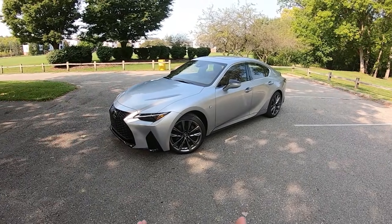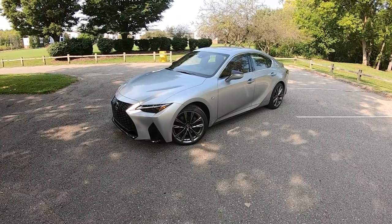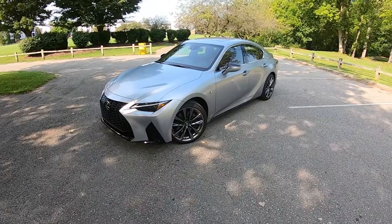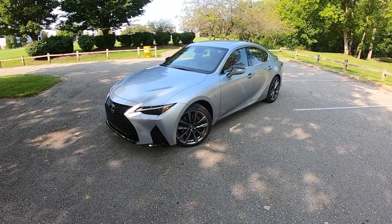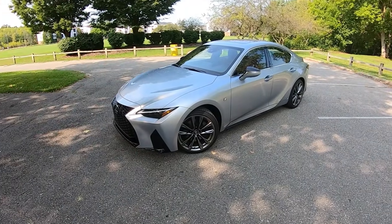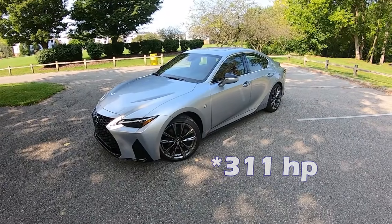Now this is rocking the 350 trim, meaning it's got the V6 and it's also the F Sport. So it's a little sporty, got more performance looking bits, a little bit of go faster bits, but the powertrain is the same. Still rocking the 6-speed automatic standard transmission and that naturally aspirated 301 horsepower V6.